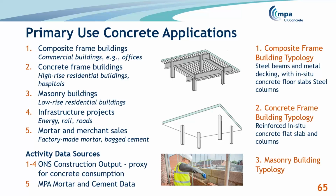We've broken down the market into 5 different primary use concrete applications. The first one is composite frame buildings. As you can see here, this is steel frame with a metal deck and concrete on top. This construction is typically used in commercial buildings and offices. Concrete frame buildings: here, a reinforced in situ concrete flat slab with columns. That's used in high-rise residential buildings and in hospitals because of its fire and acoustic performance.